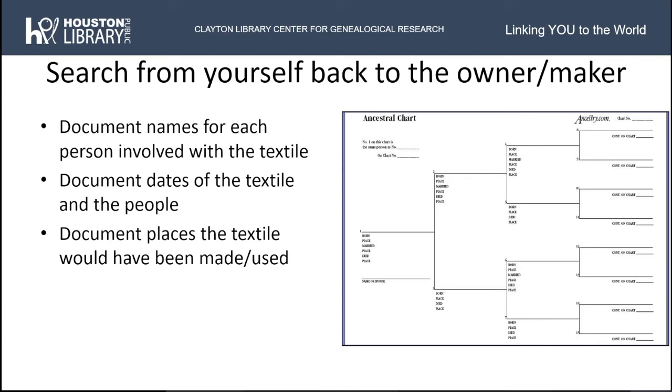And when you're studying your genealogy, just as a quick thing, you want to search from yourself back towards the owner or maker, because you search from what you know the most about, which is you and your parents and then your grandparents, back towards the actual maker. If you try to search straight down from the maker, if you know who the maker was, you may be able to bring it down to you, but sometimes it's harder to do it in that direction. With the textiles, you want to document the names for each person involved with the textile, document the dates of the textile and the people, and document places the textile would have been made or used.